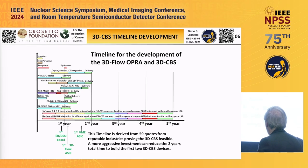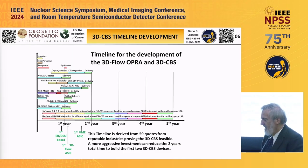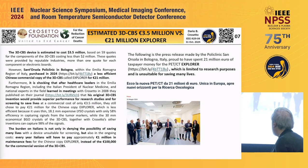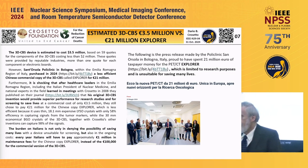This is the timeline of the development. Again, in 2 years, I can have 2 of these devices built by taking the delivery of the hardware from the quote. The quote tells me how long it will take to build the board and the ASIC, staggering them in a way that is acceptable. And the astonishing thing is that the cost of all the components of the 3D CBS is $2 million.